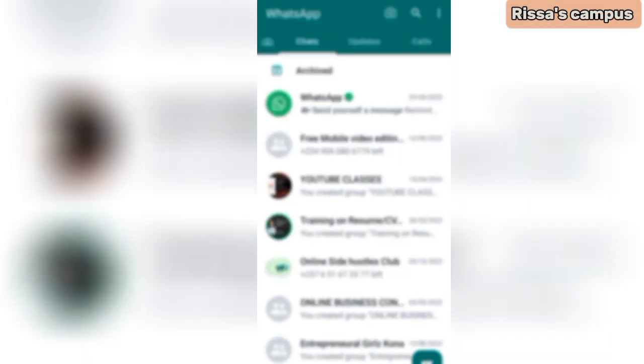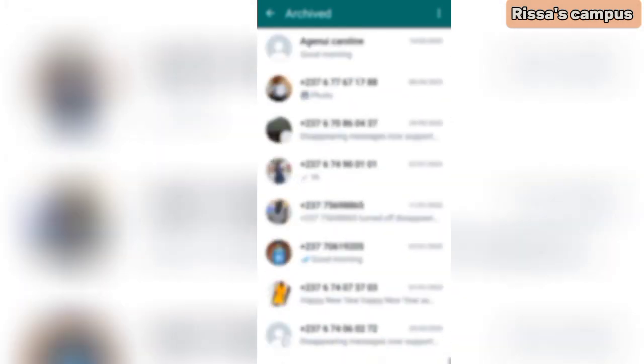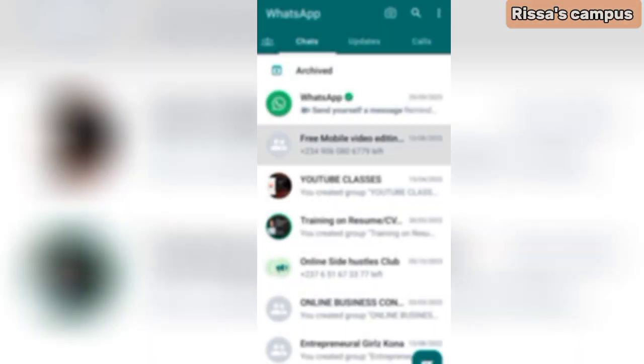Just click on that and you'll be able to archive all the chats so that whenever someone opens your phone, they will not be able to see the chat immediately. Now when you look at the top right here, you're going to see archived. So when you click on that, you'll be able to see all the chats that you have kept private, so you can just go through it and read it.